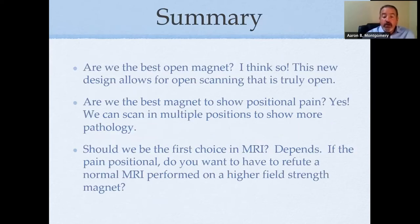So the way I've approached it with fellow physicians is, we're not going to say we are better than a 3-Tesla magnet. But if your pain is when you're sitting, standing, turning, twisting, we can show that where they can't.